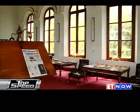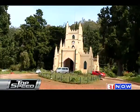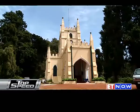Next, I wanted to look at some of the old colonial architecture which Ooty is famous for. What could be prettier than a visit to St. Stephen's Church? Another example of Ooty's charming colonial architecture is St. Stephen's Church. It lies perched above the city centre and was built in the 19th century.